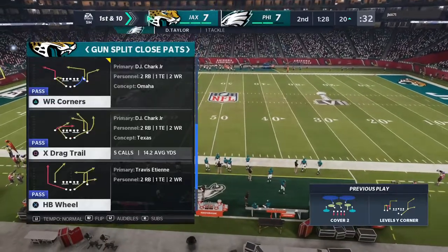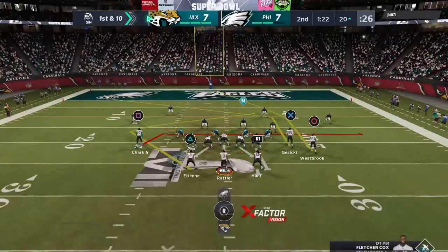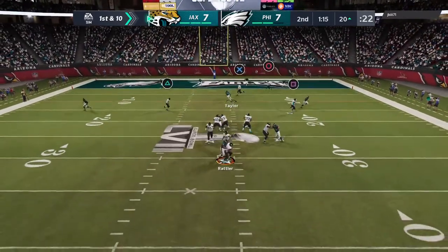Well, they've certainly done a nice job spreading the ball around on this drive. This time, he gets it out to his back, and it's another nice play and another first down. They've got the defense on their heels a little bit. They're reacting instead of being aggressive and making the plays.